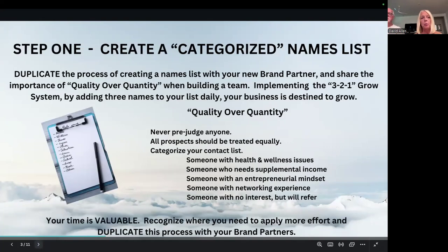Now, I told you that we have put together 6 simple steps. And this is step 1. Create a categorized names list. You want to duplicate the process of creating a names list with your brand partners and share the importance of quality over quantity when building a team. Implementing the 3-2-1 grow system by adding 3 names to your list daily, your business is destined to grow.